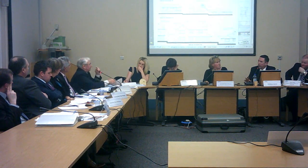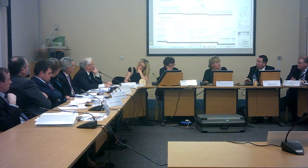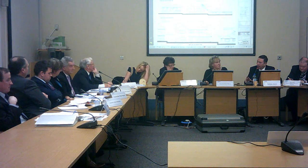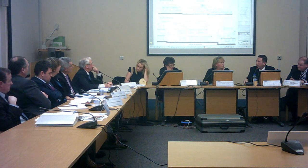Just to clarify, there isn't an overlooking issue. In fact, the overlooking issue would be reduced from the new scheme. I think that the focus of the objection is one of loss of light into that bedroom rather than overlooking.